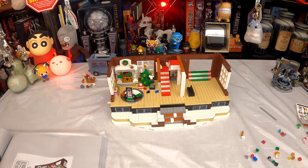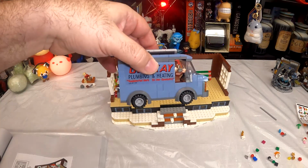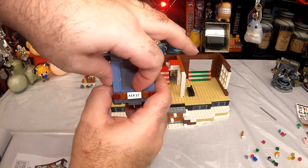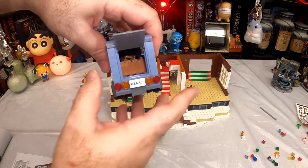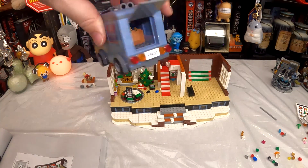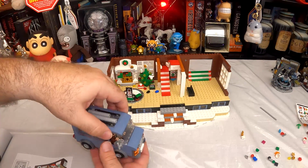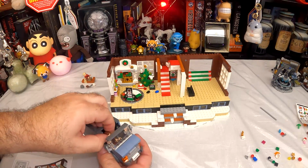But yeah, the first couple steps, of course, the first bag was all just building our Wet Bandits in their lovely little van with the opening back. And you can see in there they do have their little box of ill-gotten gains. I also stuck the crowbars in there too because they can't really hold them while they're driving. But we do have Harry and Marv.